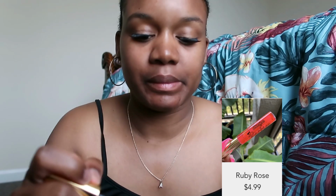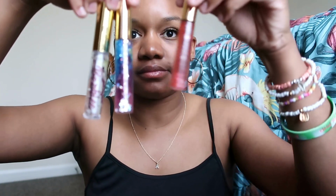This one's nice. And the last one that I purchased was the Ruby Rose. Let's see how that one looks. And again, you guys, you can purchase all of these, and I'll show you the prices as well. They were very affordable. Ooh, this one smells good. It smells like strawberry. Very affordable. Quick shipping. Great quality. I like this one too. This one looks red. It has a little bit of glitter inside, but you don't really see the glitter when you put it on. Oh, I see it a little bit, but it's nice. I like it. So I purchased three. Those are the three that I purchased.